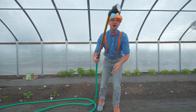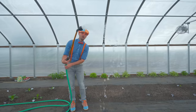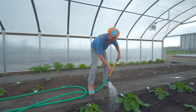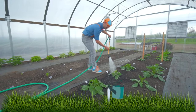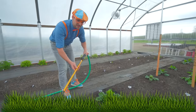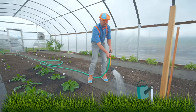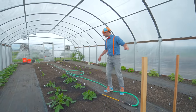Oh, hey, look at what's on the end of the hose. Oh, it's a watering spigot. What does it do? Whoa! It sprays water. Let's water the plants. There you go. Yeah. Plants love to drink water, just like you and I do. All right. Wow. This is so much fun growing plants because I love to eat the food afterwards.